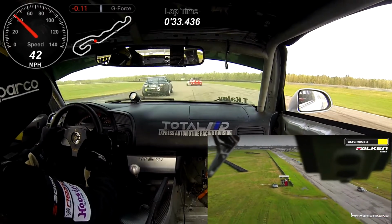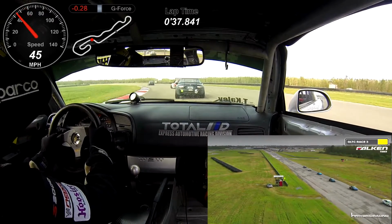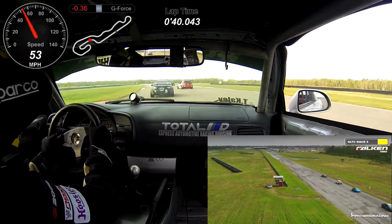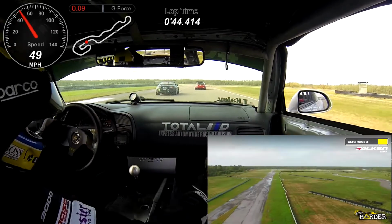You know, those FA20s in those BRZs and FRS 86, whatever you want to call them, they're not known for being the strongest motors around, but Pervez Randilia has got one in his car, and it's been one of the more reliable GLTC machines, so hopefully that's the case for McDonald as well.